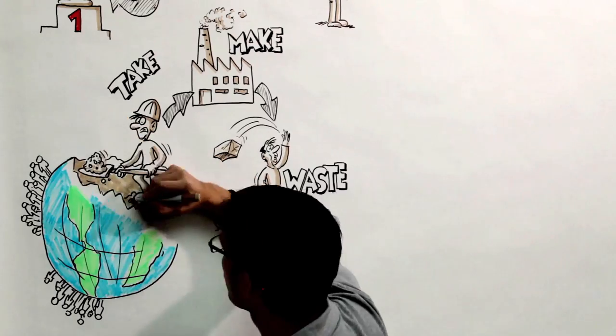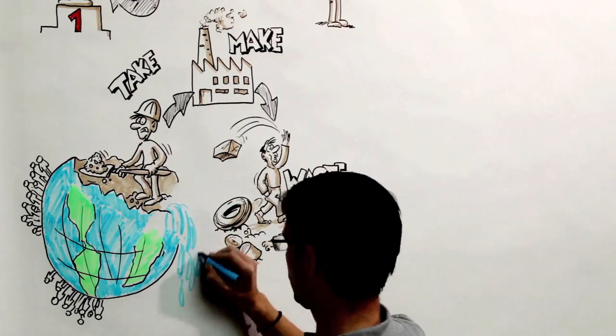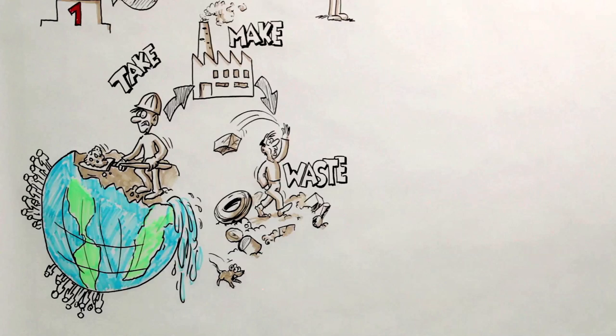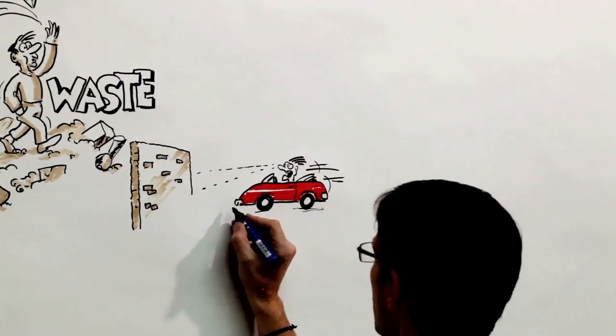So simply consume less? Unfortunately, no. In that way, we can, at the most, delay the depletion of our resources, not prevent it. We would then only be driving more slowly, but still in the wrong direction.